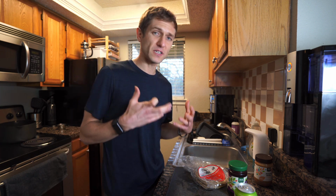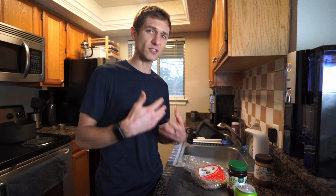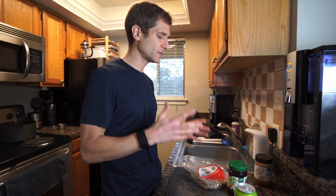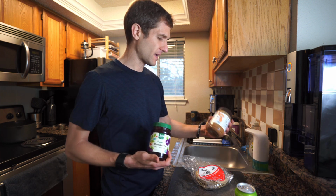But since I'm running so much right now and exercising so much, and my calorie intake is so high, upwards around like 3,500 to 4,000 calories a day just to maintain weight and keep my energy up high, I have to have things that are just a little bit higher in calories. So that is why I'm doing the blackberry jelly and the almond butter.